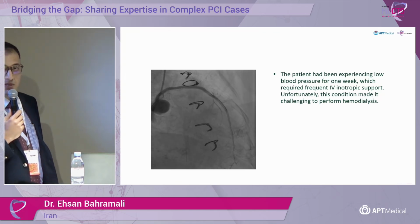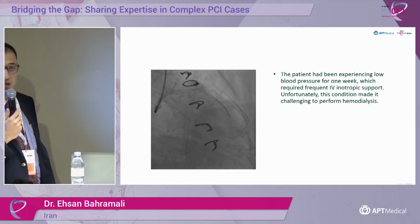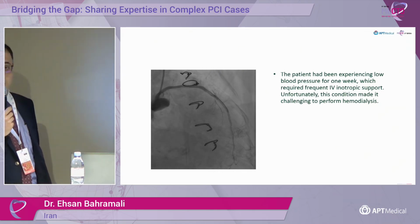We had the rotablator in place, but we thought we had prepared the vessel very well with cutting balloons, and we didn't want to prolong the procedure further. It was already a prolonged procedure.